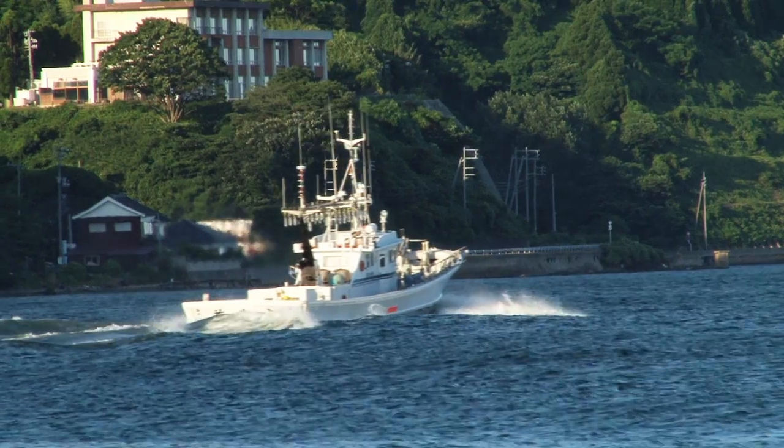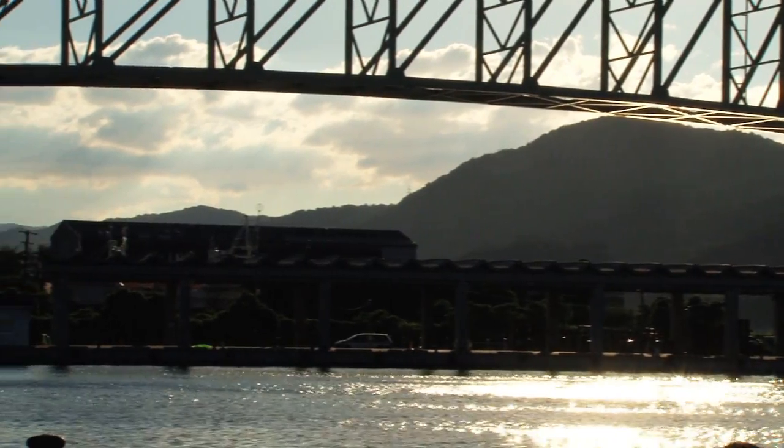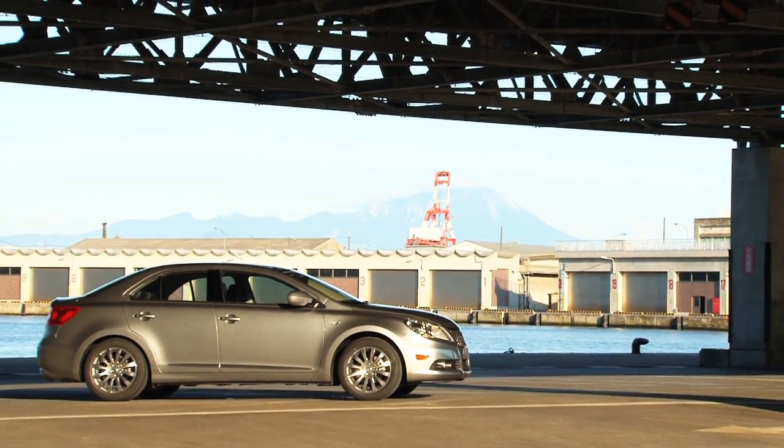We're at the port of Sakaiminato, where the Suzuki Kizashi will be loaded on a ferry and shipped to Vladivostok for the next leg of our journey.